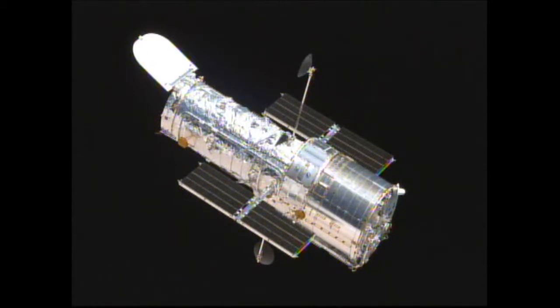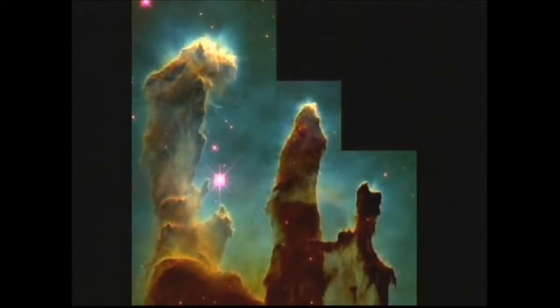Here you can see a great view of the Hubble. It's actually about the size of a school bus. Now, the mirror itself is 94 inches in diameter, just a little under 8 feet, and it's designed to do imaging in three different levels of radiation: the visible spectrum, the stuff that we all see, and also ultraviolet and infrared.